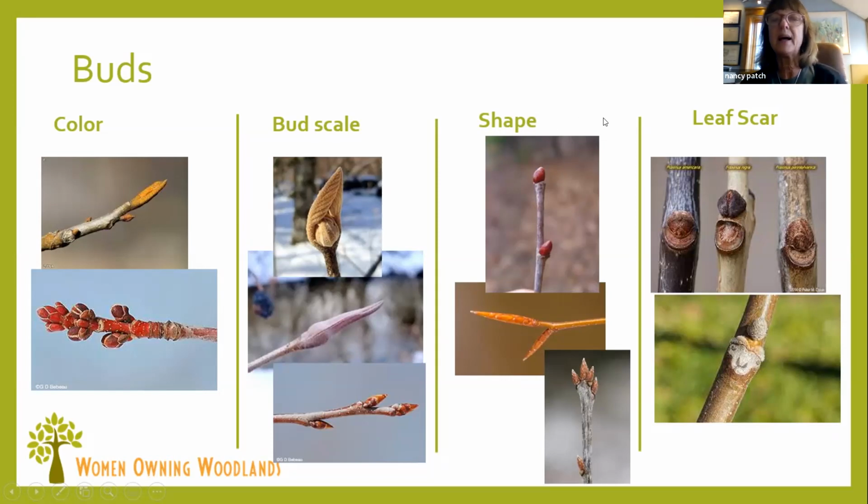Also, the shape will help dramatically. Certainly basswood with this, what I learned in school being a motorcycle helmet for a mouse. Kind of a silly thing, but man, I remember that every time. I remembered it now for 35 years. Or we have this long cigar-shaped bud of the beech. And then clustered buds, sometimes you'll find on oaks. Oaks always have clustered buds. So those shapes will really help.